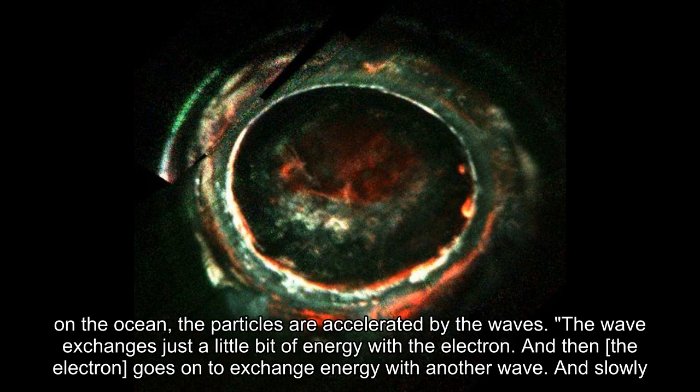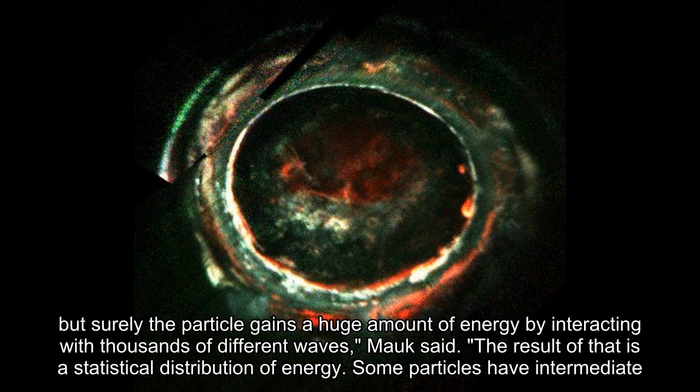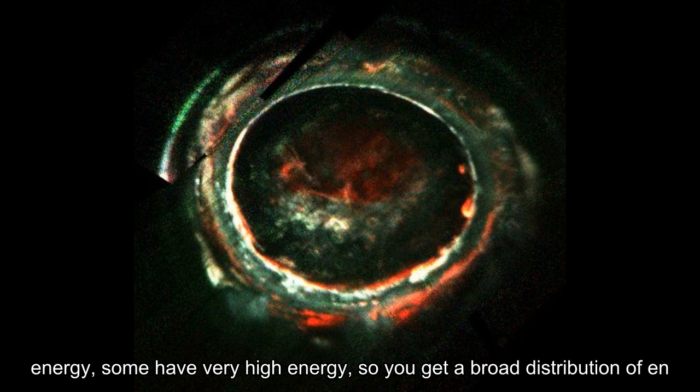The wave exchanges just a little bit of energy with the electron, and then the electron goes on to exchange energy with another wave. And slowly but surely the particle gains a huge amount of energy by interacting with thousands of different waves, Mock said. The result of that is a statistical distribution of energy. Some particles have intermediate energy, some have very high energy, so you get a broad distribution of energies.